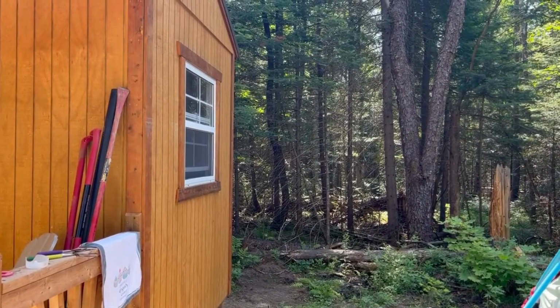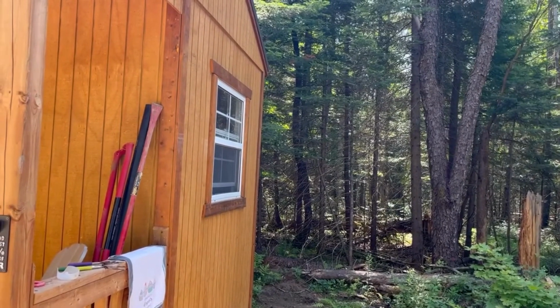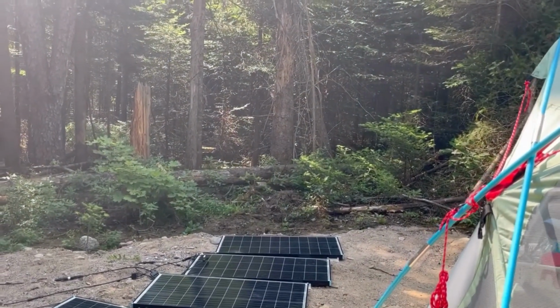I found one on Facebook Marketplace for like $100, and it's a food grade tote. I just need to clean it out. It had honey in it, I think they had said. And then we will have a small temporary outdoor shower, which we will put right there. Gonna have to move those solar panels.